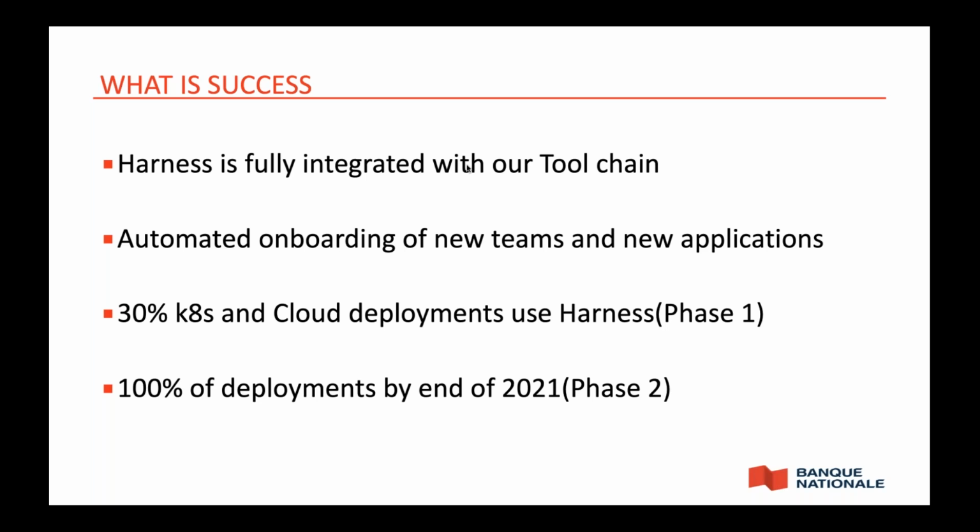And we will say it's a success when 30% of our Kubernetes and cloud deployments use Harness. This is phase one, because the target is 100% by end of 2021. So we are working on it, and we think it's possible because the tool has a lot of capabilities, and we are just discovering new features every day that we didn't see at first. So it's amazing.